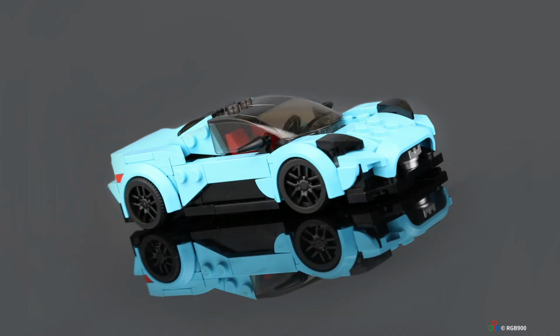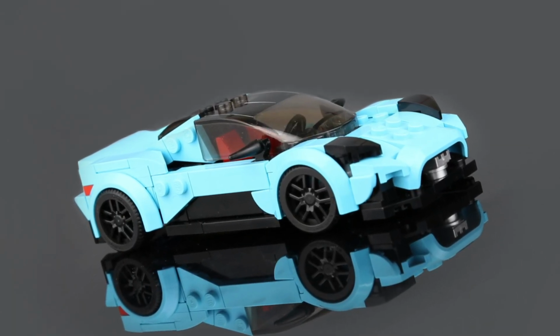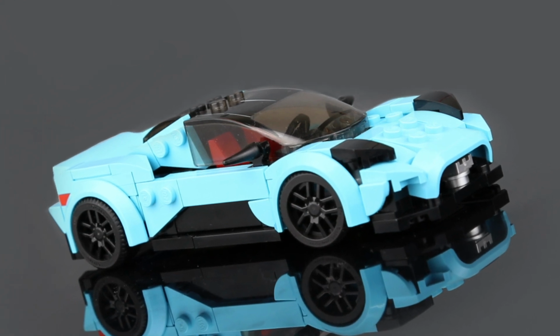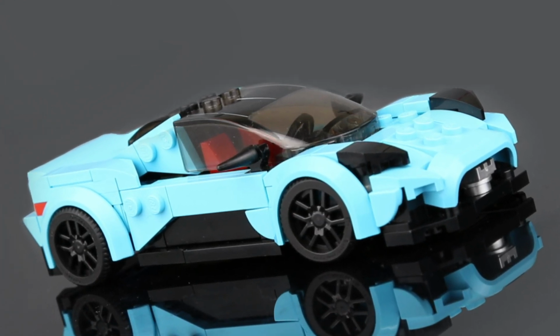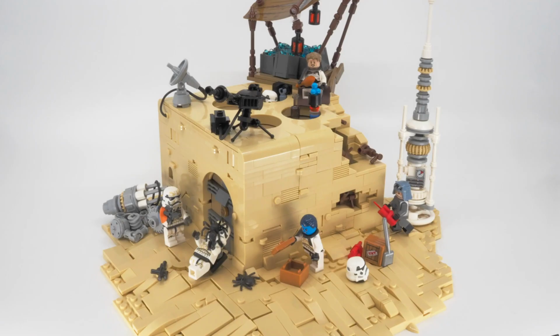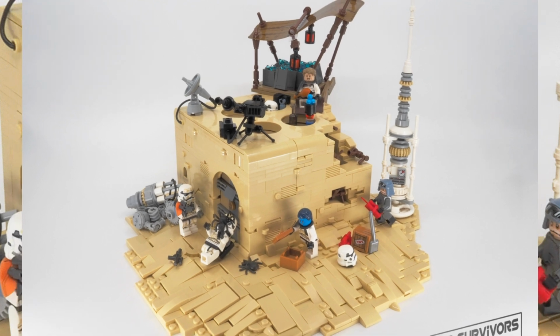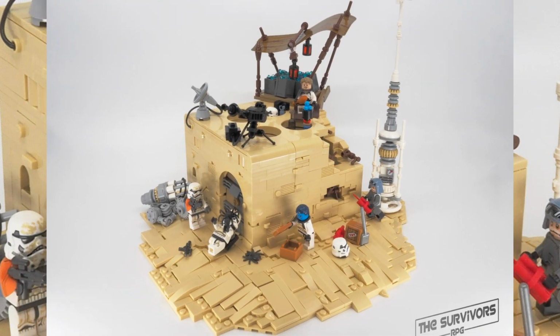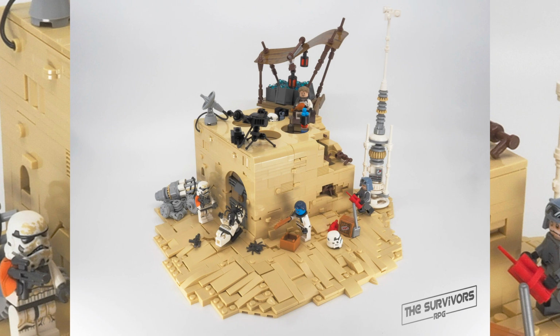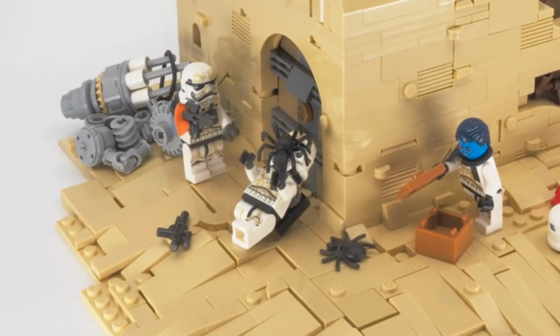All right. From RGB 900, it is the 6-stud wide Maserati MC20. In particular, I like the detailing for the very front, and we also have some excellent offset plate detailing just behind the windscreen. More amazing scenes come from the Survivors RPG. This is by Darth Bricks, and the title is Espionage on Tatooine Lunchtime. Can't tell if it's lunchtime for the Empire or if it is lunchtime for the Spiders.